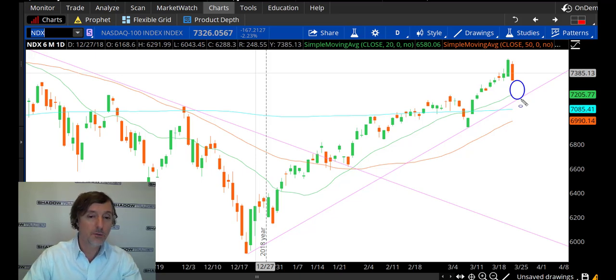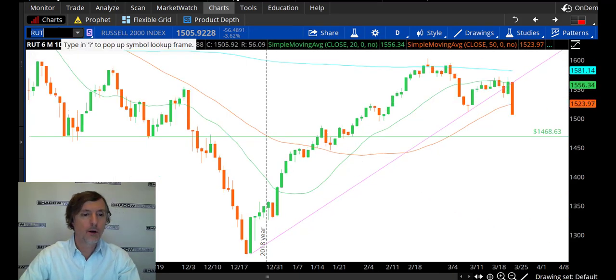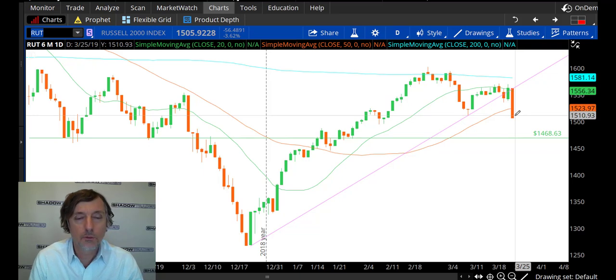As always as well, pay close attention to that Russell because it is the wild card. It is very, very weak, and continued weakness without any buying pressure coming into the Russell will probably also be a negative catalyst for the market going forward.